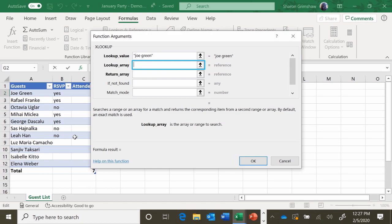The next field is Lookup Array, which is the range of values that I want to search within. This is where naming my tables is actually going to come in really handy. I'll actually reference the table that I named previously. We want to look at the entire column of guest names, so let's reference that using table references.